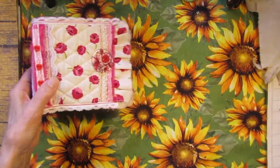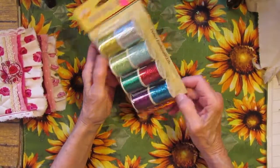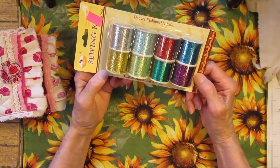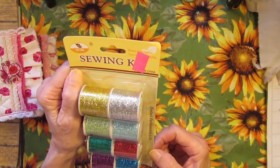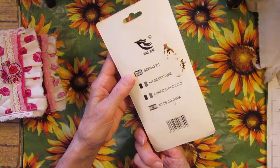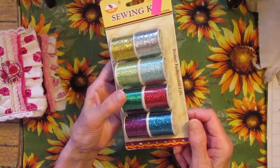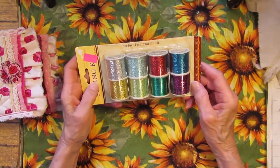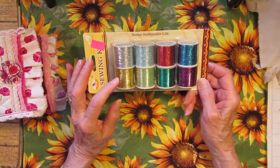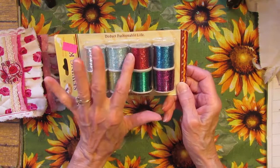First, the items that I found were, number 1, metallic thread. And I've been looking for something like this for a little while now. This was originally $1.49 plus tax. I don't know where it came from, sewing kit. But I paid $1 for it, so I figured $1 was worth it for 8 spools of metallic thread. I do have some gold, but that was the only metallic I had, and I'm loving these bright colors here.